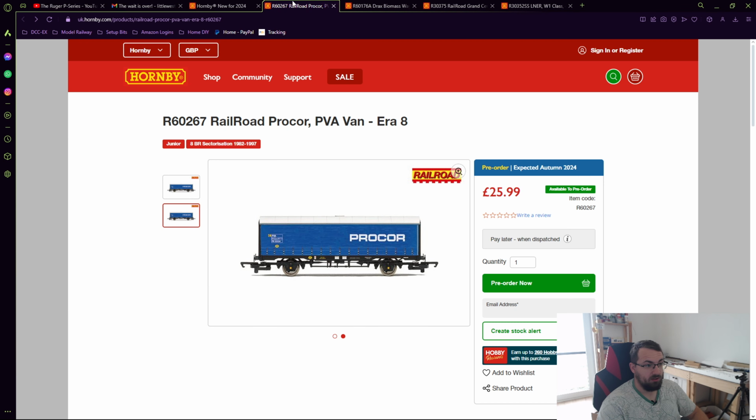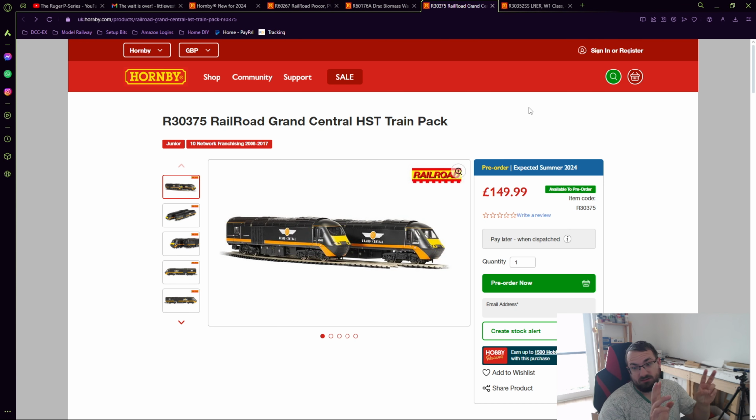So you tell me. For me, I think the most exciting, air quotes, exciting thing from this pack is the HST, despite it being an incredibly old tooling. I believe someone was commenting saying that the body tooling at least was from 1976. Now I had a First Great Western HST set that looked just as detailed, with basic light functions and the old can motors, and that was cool. But I don't get it. I just don't get it. Call me weird, call me stupid.